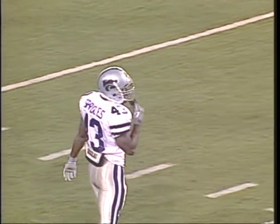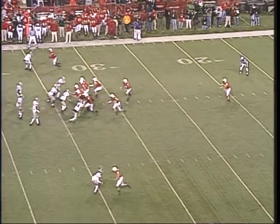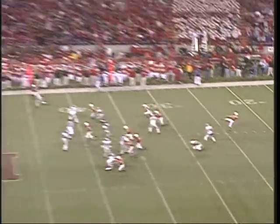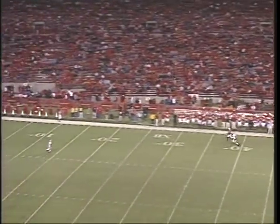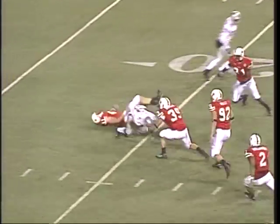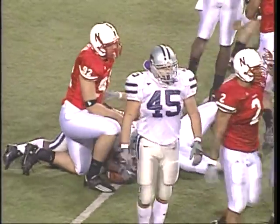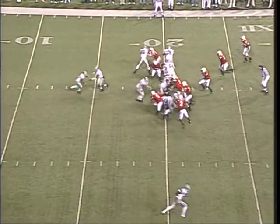Darren Sproles back to return another punt. Nebraska will punt today for the 7th time. Larson gets it away. High wobbly kick. This will be Sproles at the 15. He's at the 20 and spun down right at the 21-yard line as Darren Sproles. 1st and 10 Kansas State just ahead of the 20.